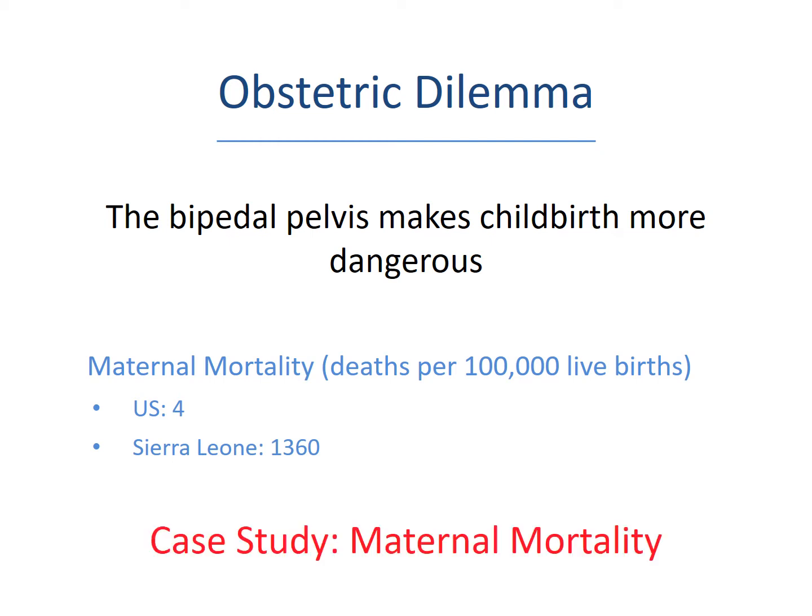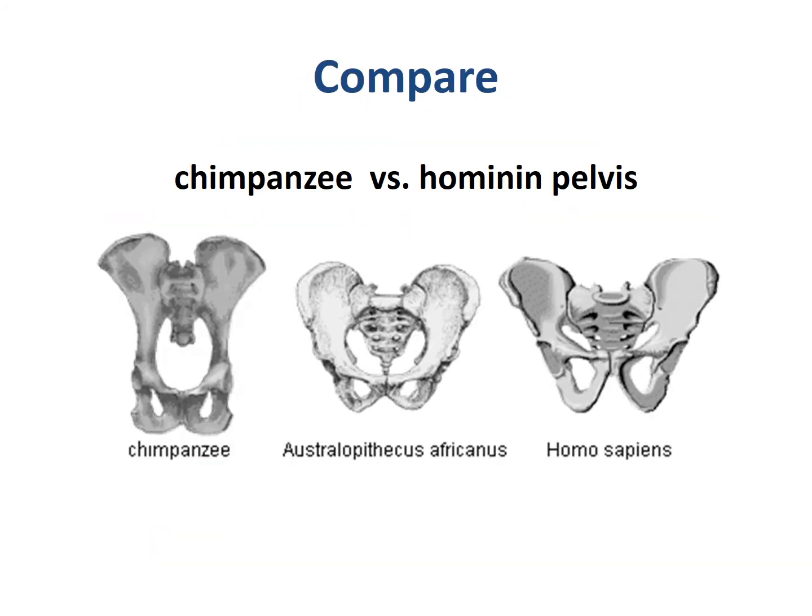And our case study this week is called Maternal Mortality. You will examine this thing called the obstetric dilemma. And it results from differences in pelvic anatomy. So here you see the pelvises of a chimp on the left, the transitional pelvis of a bipedal early hominin, in the middle called the Australopithecus africanus, and then Homo sapiens, or a human pelvis, all the way on the right, and that happens to be a male pelvis.